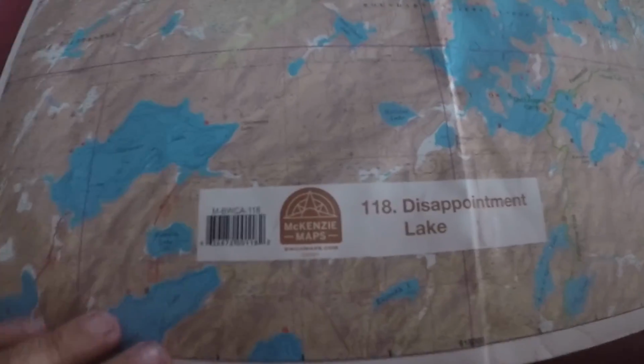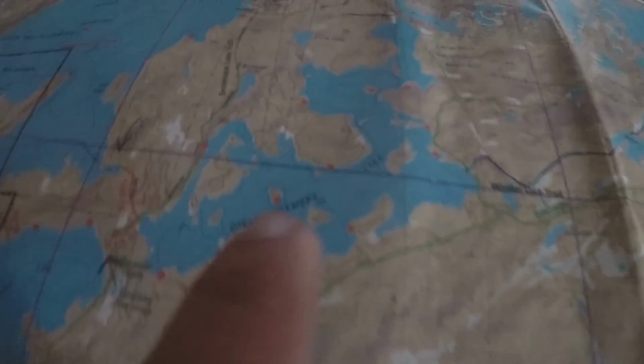Okay, so I wanted to do a little kind of disclaimer about this canoe trip after we had taken it. We went through Ely, Minnesota, and you can see the map here. That is the Disappointment Lake map, and Disappointment Lake is right here.